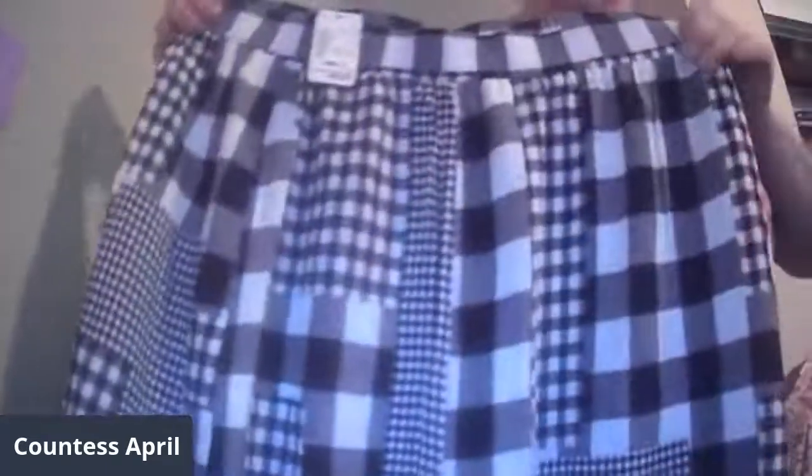1X, brand new with tags, and we're gonna start this at 5. And it is a maxi skirt length, yes. And it is a checkered pattern.